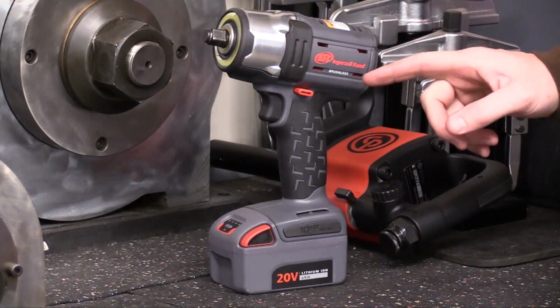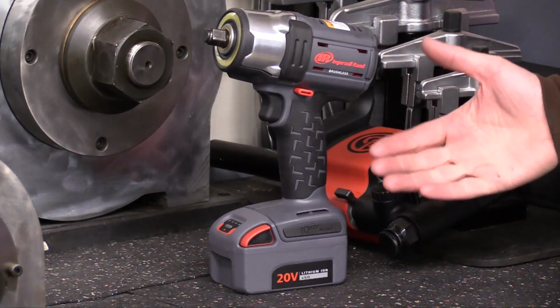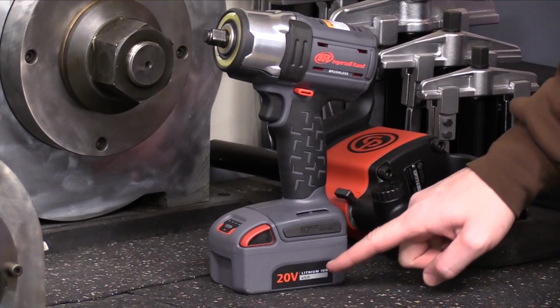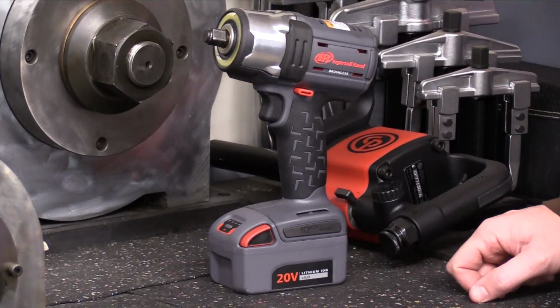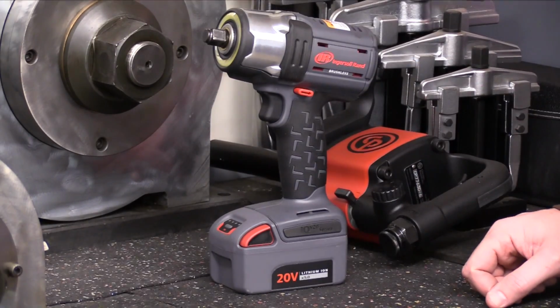Number 4 is the Ingersoll Rand W5152 half-inch brushless compact impact wrench. This is part of their IQV20 series of tools. It's going to run off of any of the 20-volt battery packs, and it really has some features not seen on any other cordless impact wrenches.